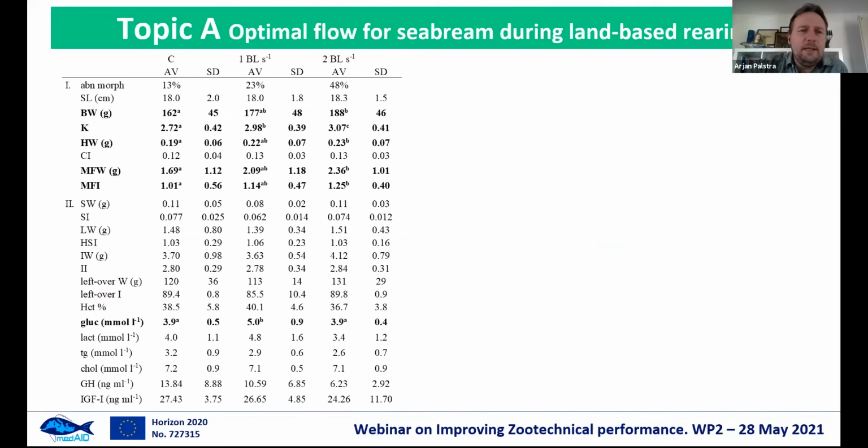Now, this is a whole lot of data. I will guide you through it. We have basically 3 columns. The C is of the control fish, and then we have the fish at 1 body length per second and 2 body length per second. You can see the average and the standard deviation.